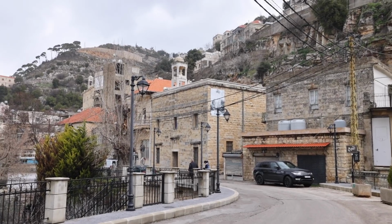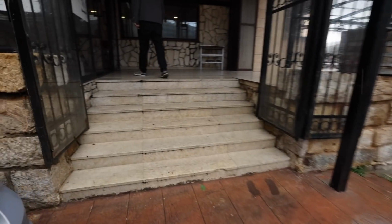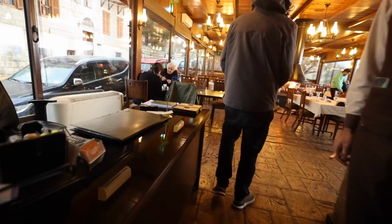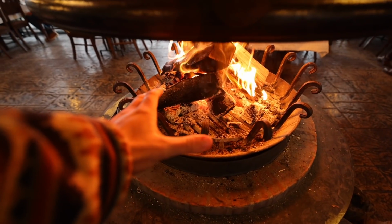Altitude nature's insane. It was like 70 earlier today and now I was getting hailed on. I need something warm. Here comes the hailstorm. Oh. Instant gratification. Come in the fireplace right here.